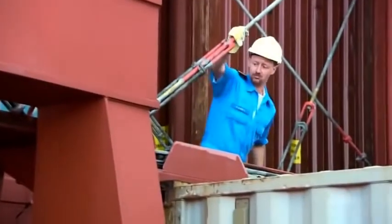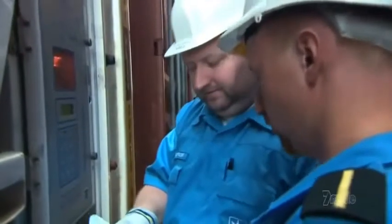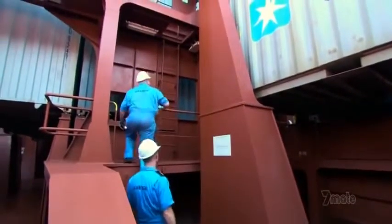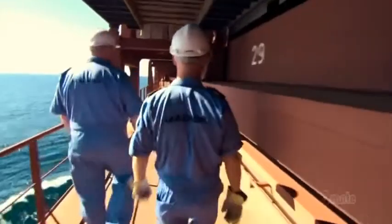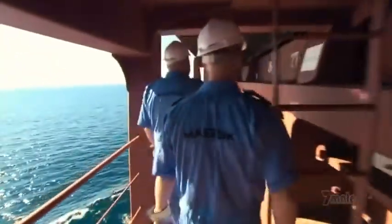They check that the container stacks are stable and secure, that the reefers full of exotic frozen foods aren't malfunctioning, that the dangerous cargo, like fireworks and hazardous chemicals, is sealed and safe. Problems with any of them, hundreds of kilometers from land, could put Emma out of business. But inspecting the ship isn't easy. Emma is enormous.